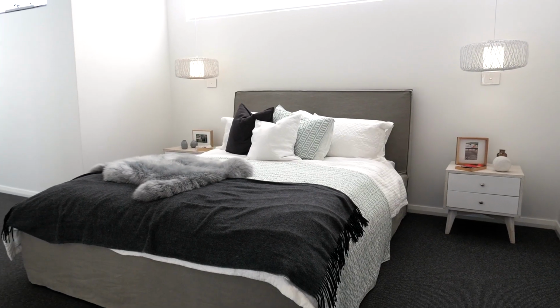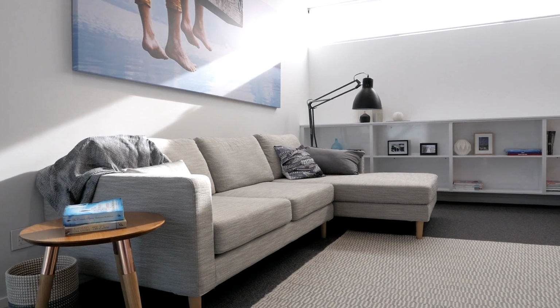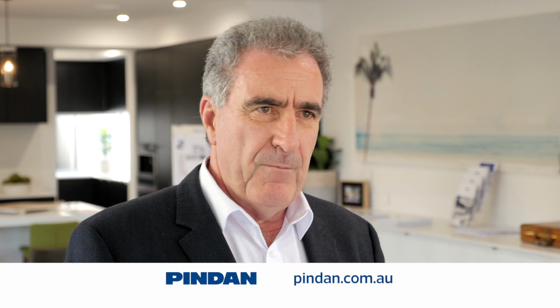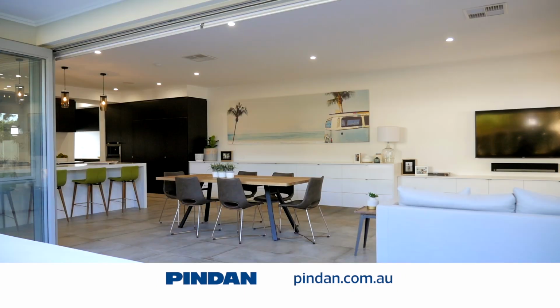This display is open in the afternoons on Wednesday, Saturday and Sunday, and it may just help you find the inspiration for your new home. They can walk away with the knowledge that we're going to satisfy their needs and look after them from a design capability. And then they're backed with a construction company that's been in the industry for many years.